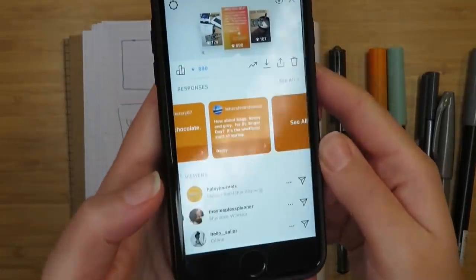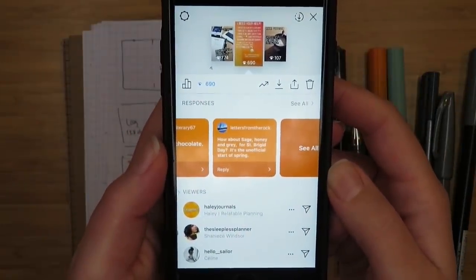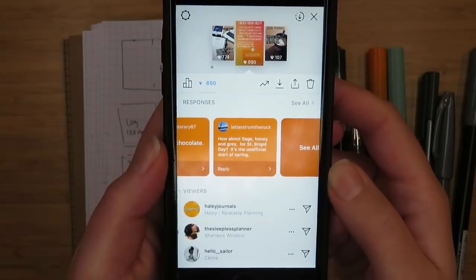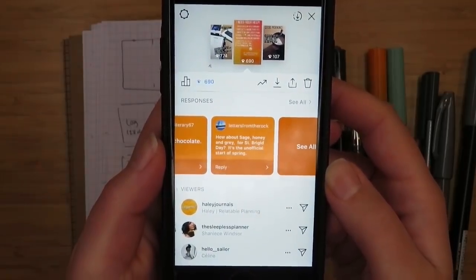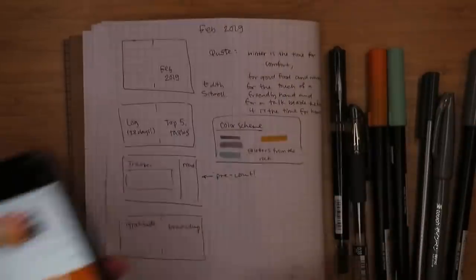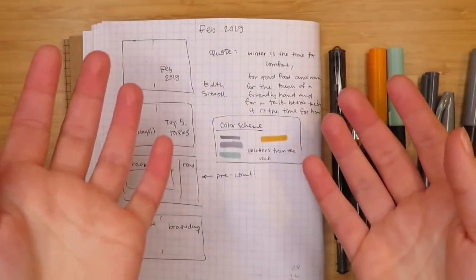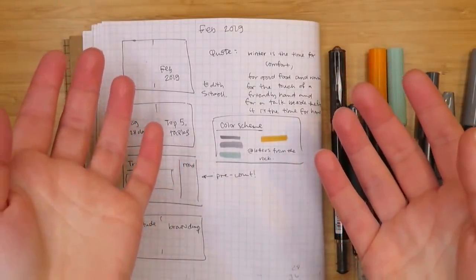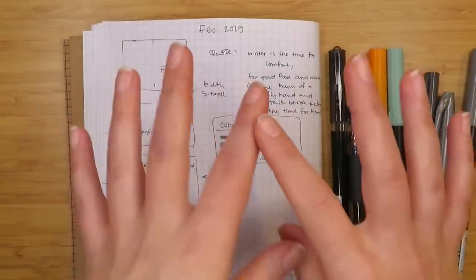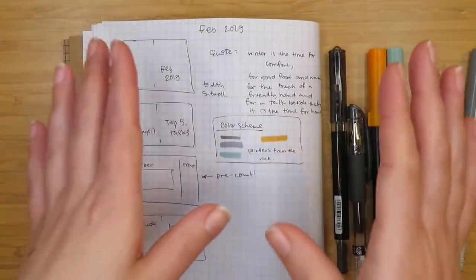So it was this suggestion. Letters from the Rock said, how about sage, honey, and gray for St. Brigid's Day? I'm sorry, I probably didn't pronounce that right. It's the unofficial start of spring. So one, I love spring. Spring is awesome. And two, I used to do sage a lot more frequently, and I feel like I haven't done it in a while. There were a ton of great suggestions, but that one just stuck with me. So I was like, you know what? We're going to do that.